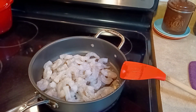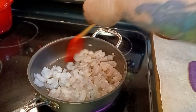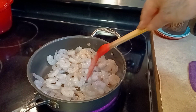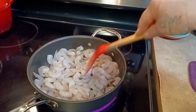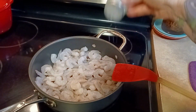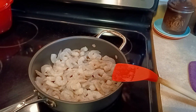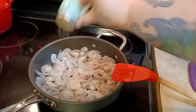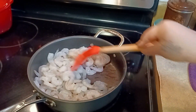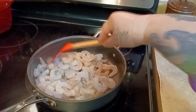Okay, now we want to add our 1.5 pounds of shrimp, thawed, and you can buy it fresh. This is frozen that I thawed out. It's peeled, deveined, no tail. It's ready to go. I don't have to mess with it. So we just want to add a little bit of salt and pepper. Now I'm not using my house seasoning because what we're going to put on it already has onion powder in it, and I don't want to overwhelm it. So just let this saute until they just start to turn pink.